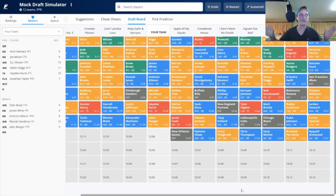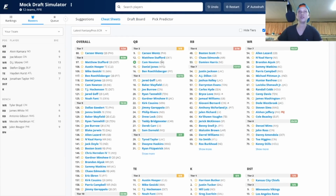Now I'm off of Rock Armstead. He's on the COVID IR. He's not going to play week 1. Just draft Chris Thompson or Devine Ozigbo later in the draft. So now it's time to go ahead and draft our quarterback here.